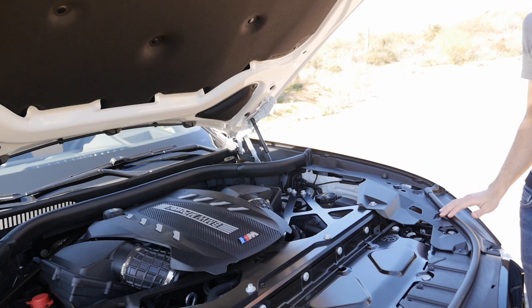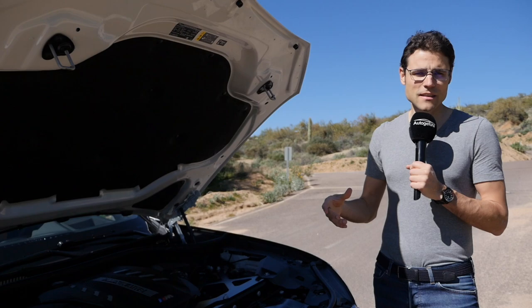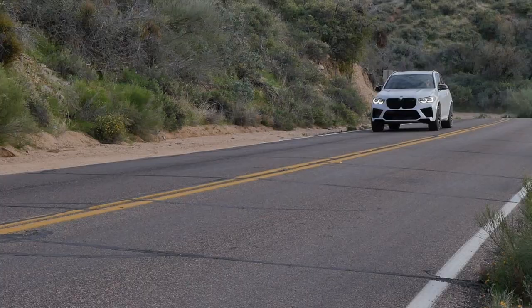All-wheel drive as standard with a strong rear-wheel bias. And of course here you can deactivate more of the assistance systems and also the stability control, all with these M modes to give even more purist punch.